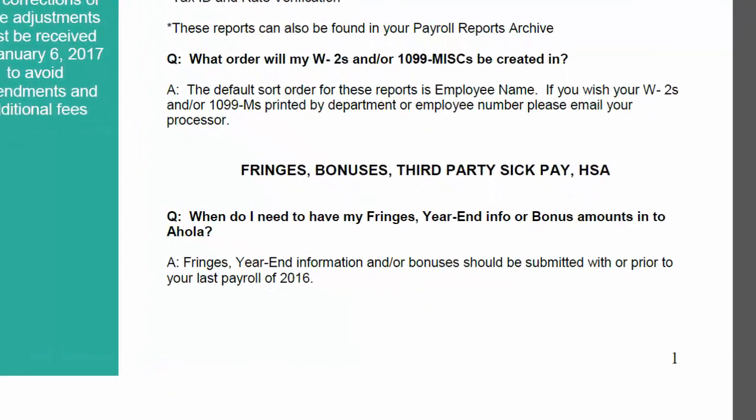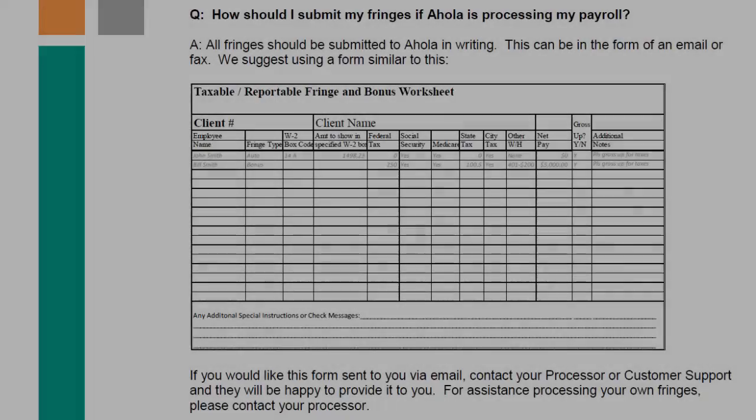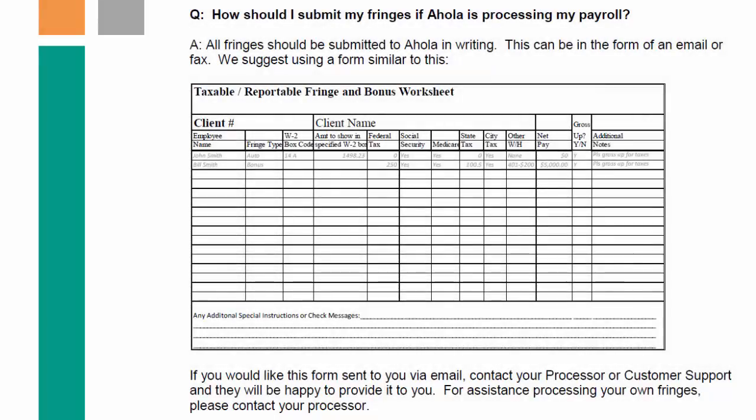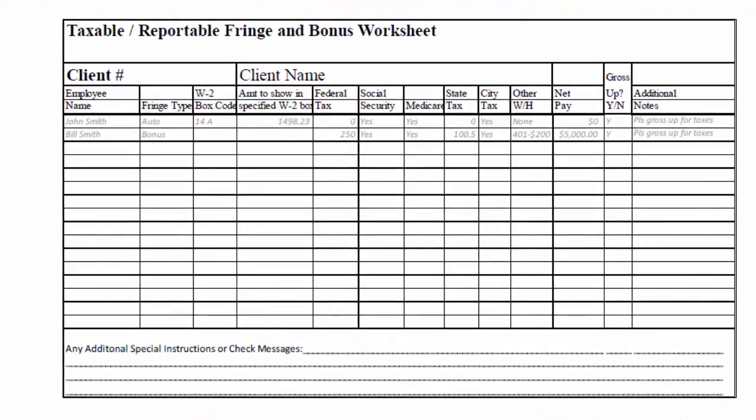You should be aware that your fringe benefits, along with bonuses and other year-end information, should be submitted to your payroll processor as early as possible, but certainly no later than your last payroll of the year. You should submit your fringe benefits to your payroll processor in writing. We recommend using a form such as this. Feel free to email this to your processor or fax it, marked for the attention of your payroll processor.